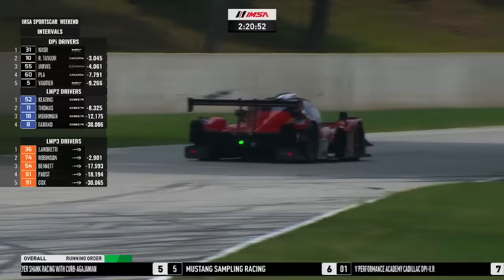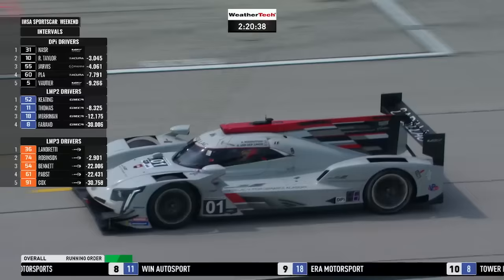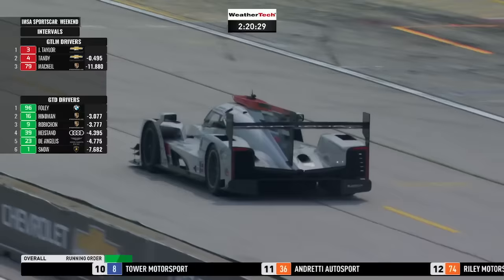Performance Tech Motorsport being looked at in race control as into the pit lane early for the 01, the crayon-coloured Cadillac, as it comes in with Kevin Magnussen. This is an early stop, 20 minutes in. I don't see any fouls for this car that it should be in. In fact, it is going to its pit stall.